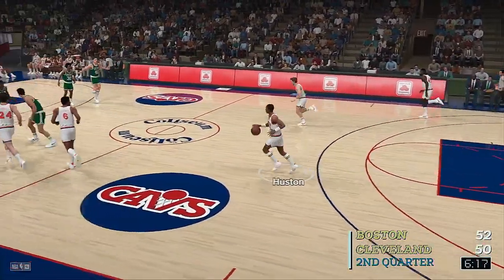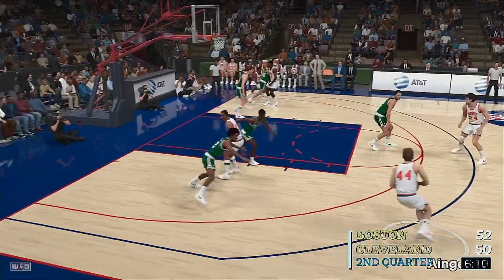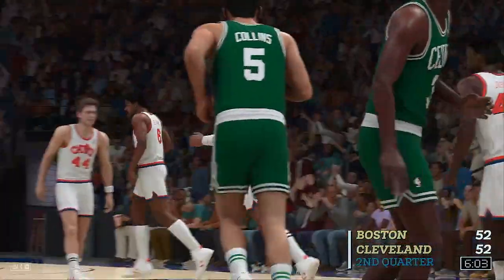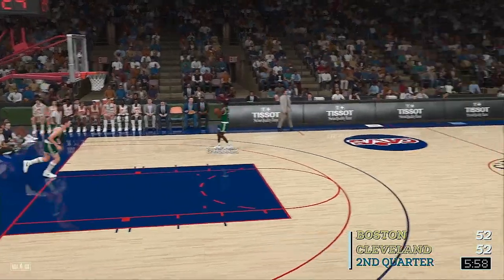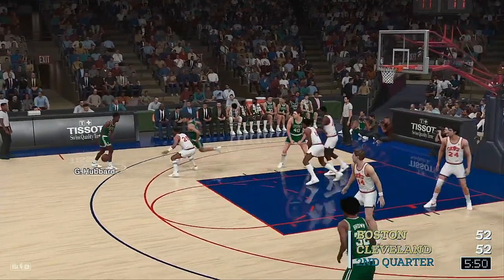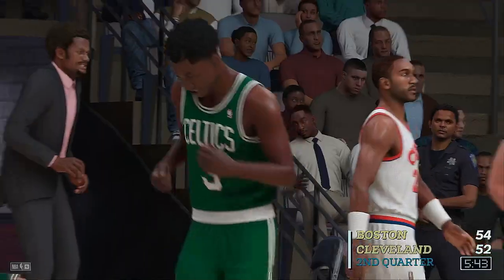Here's Houston. Jones now atop the key. Pass to Ainge. Now here is Irving. Again the Cavaliers score. And Irving understands his role in this squad, which is to score and to score often. So it's Boston now. Here's Hubbard. Unloads from 13. Again, the Celtics good for 2.